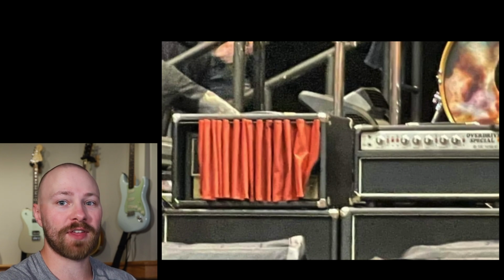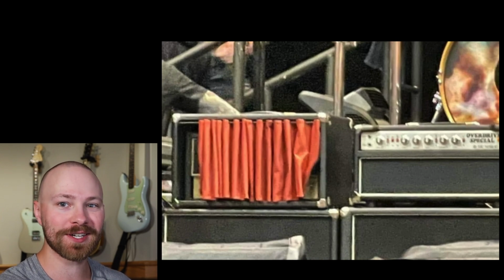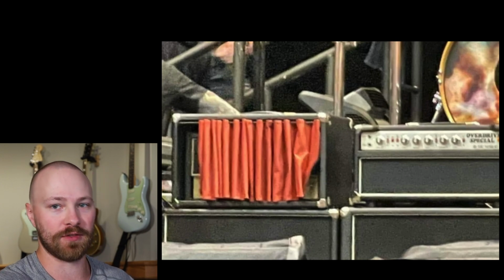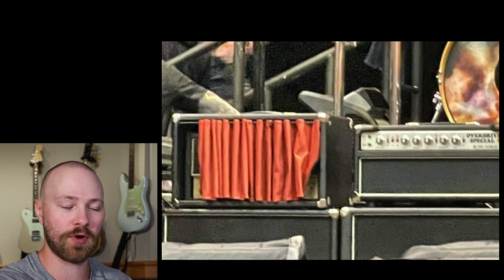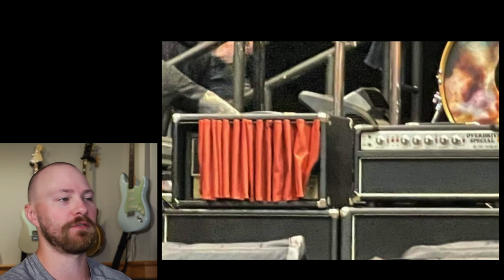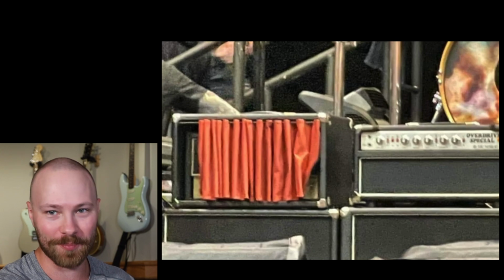So as a result of the Dallas show on May 26th of 2023, we have a shot of this mystery amplifier with that red curtain pulled back just a little bit, and it gave enough information for us to pretty accurately, I believe, deduce what this amplifier is. And I have to give a shout out to Omega Jam on the My Stupid Mouth forum, who I believe is the very first one who shared this image of the amplifier with the curtain not fully covering it. A lot of people at first started to joke that it was a Marshall that John was using, with the black and gold and white piping.